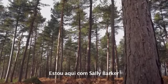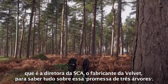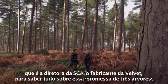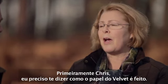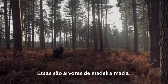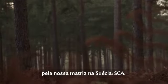I'm here with Sally Barker, who's the Managing Director of SCA, the makers of Velvet, to find out all about this 3-tree promise. So Sally, where do you get the wood from for Velvet? First of all, Chris, I need to tell you how Velvet is made. These are softwood trees, like many owned and commercially managed in Sweden by our parent company SCA.